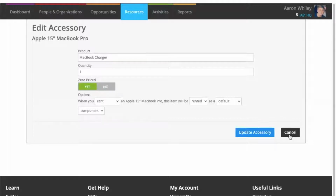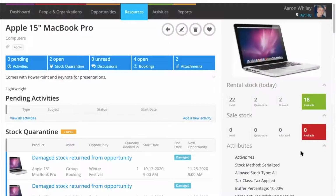So that's everything in terms of putting together kits and packages. What I want to move on to next is tracking the availability of your products. If you are ever looking to reference the availability of your products, we have this snapshot of the product availability in the top right-hand corner.